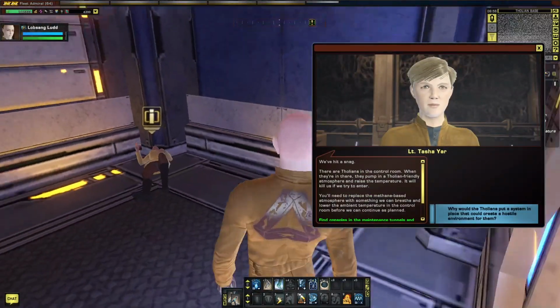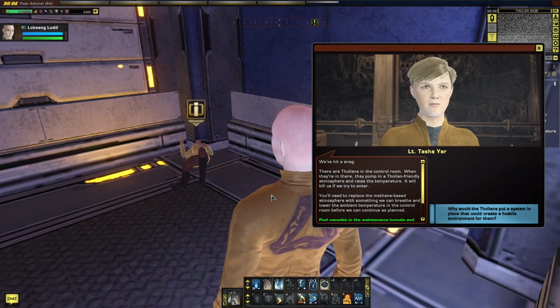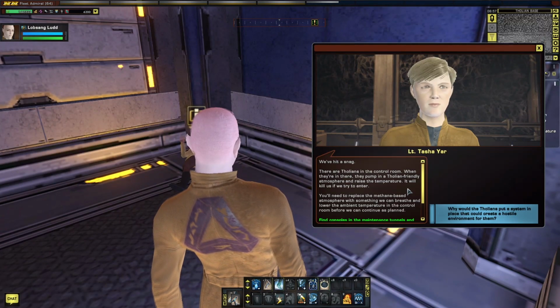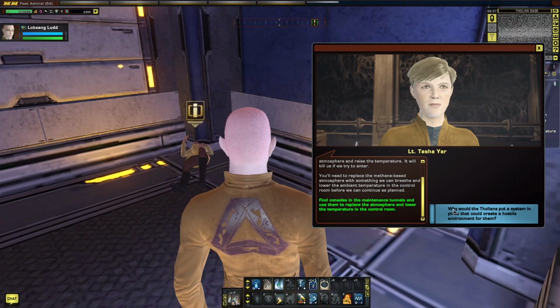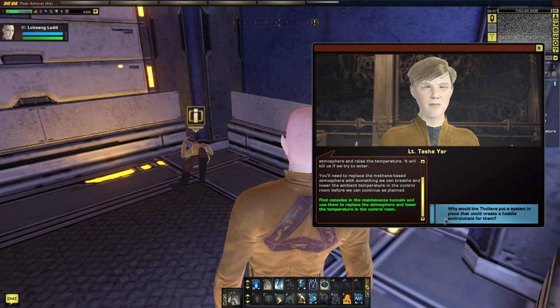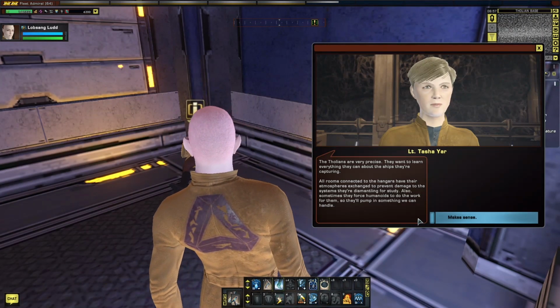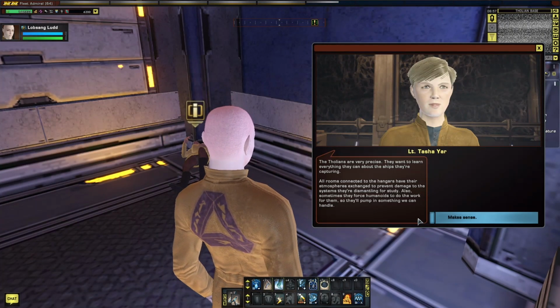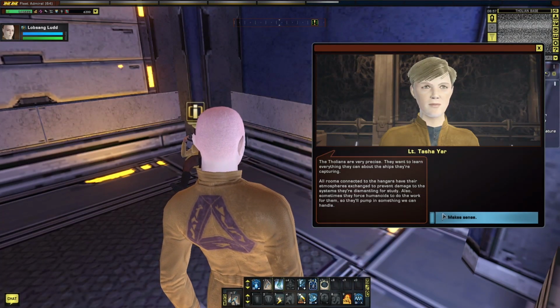We've hit a snag. There are Tholians in the control room. When they're in there, they pump in a Tholian-friendly atmosphere and raise the temperature. It will kill us if we try to enter. You'll need to replace the methane-based atmosphere with something we can breathe and lower the ambient temperature in the control room before we can continue as planned. Why would the Tholians put a system in place that could create a hostile environment for them and kill them? The Tholians are very precise. They want to learn everything they can about the ships they're capturing. All rooms connected to the hangars have their atmospheres exchanged to prevent damage to the systems they're dismantling for study. Also, sometimes they force humanoids to do the work for them, so they'll pump in something we can handle. Okay, that kind of makes sense, I guess.